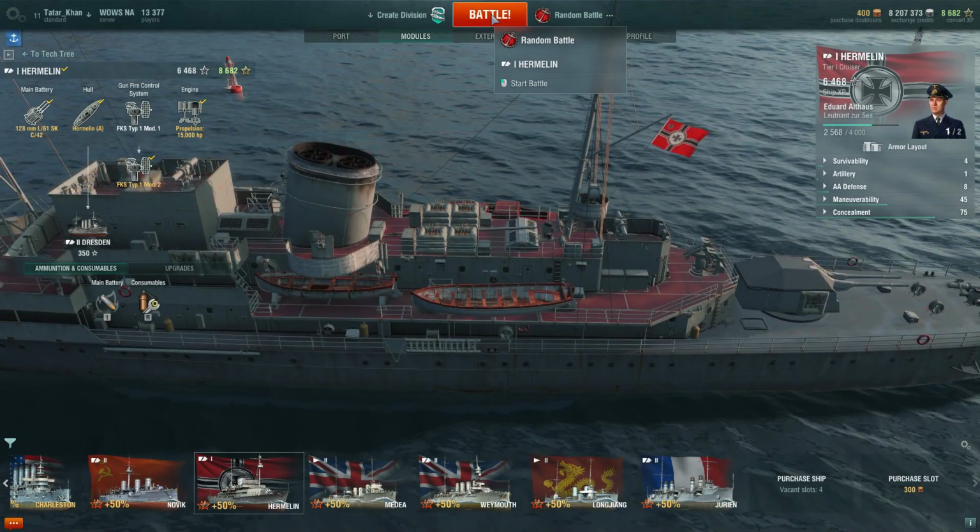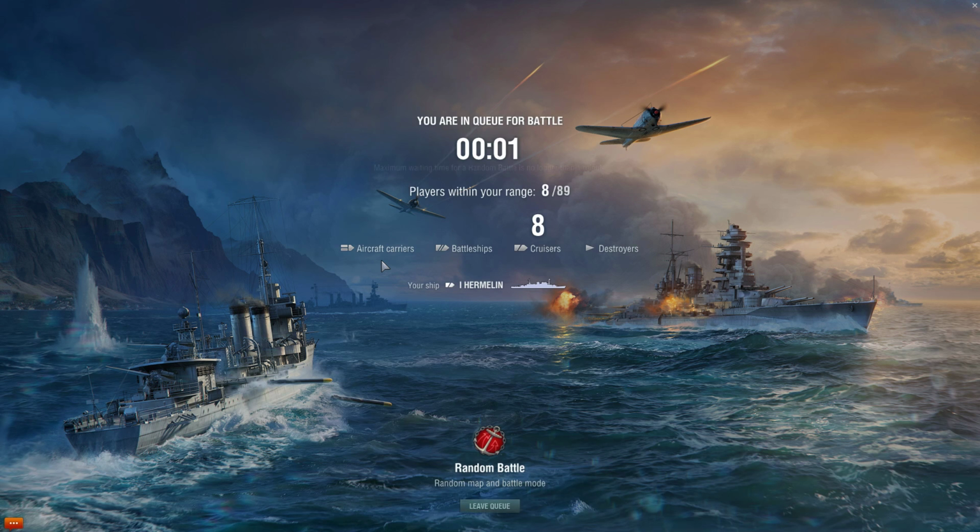And well, I went into battle, like we're going to do right now, and my appreciation of the ship changed in battle. Now let's give you a bit of background on this ship.